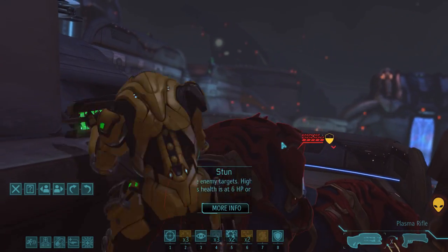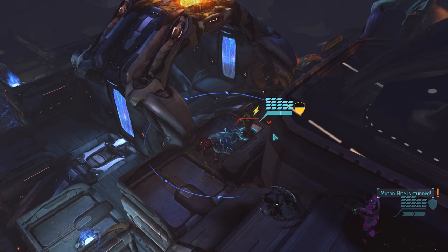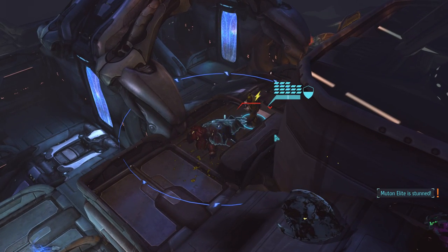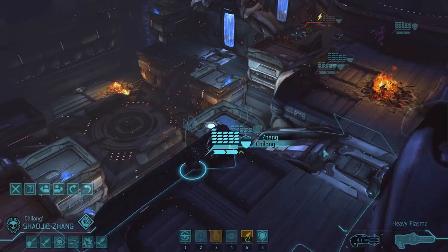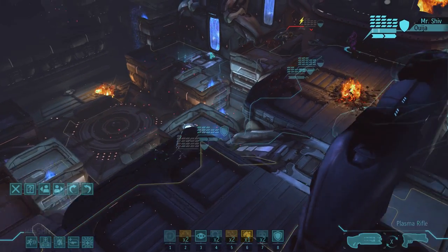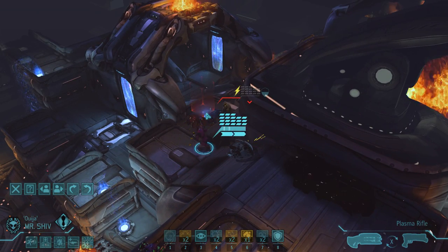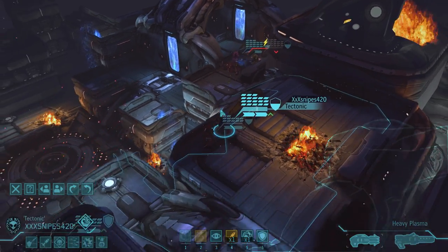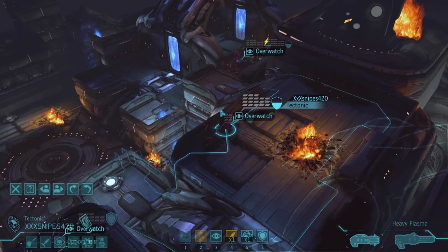Why, hello there. Meet Mr. Stun Gun. I love you, Triple Strike. You're a great fella. Let me just tell you that right now. So now we got our Muton Elite that was missing actually last time. There's like 3 types of Mutons, that's why I missed it. I'll be honest with you. Okay, now let's not make any more mistakes where we move people up too far, as I probably did the exact same thing.